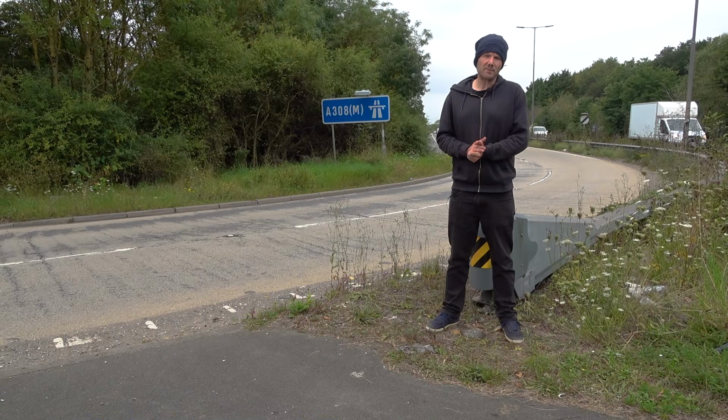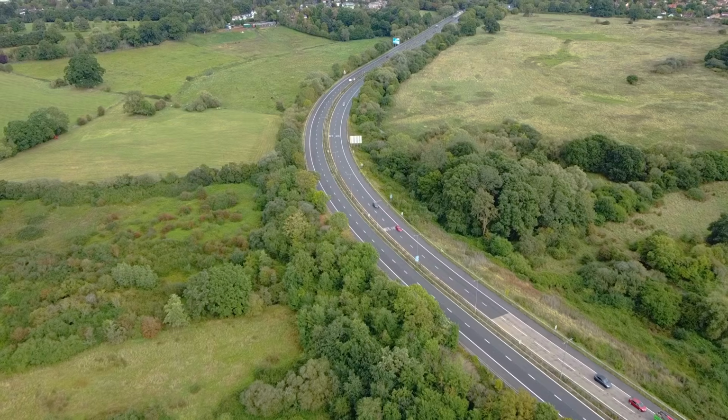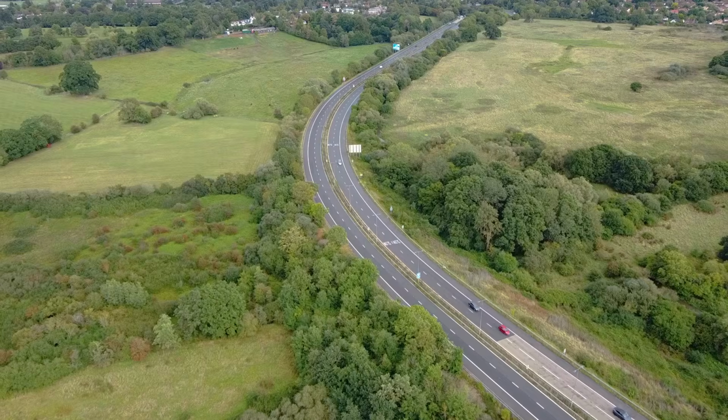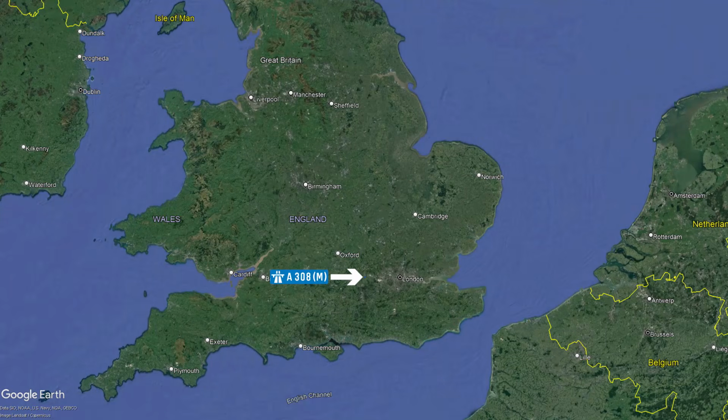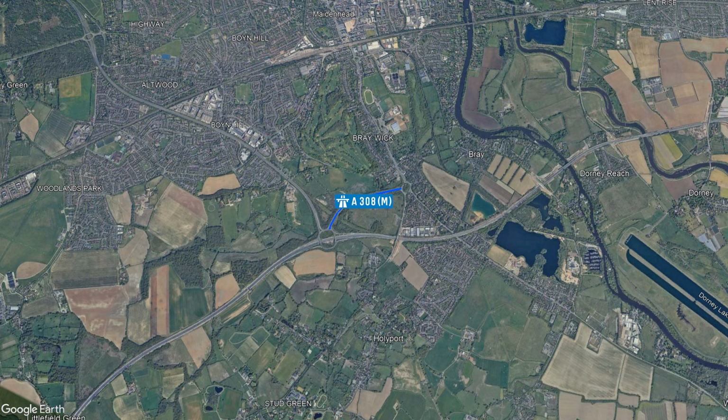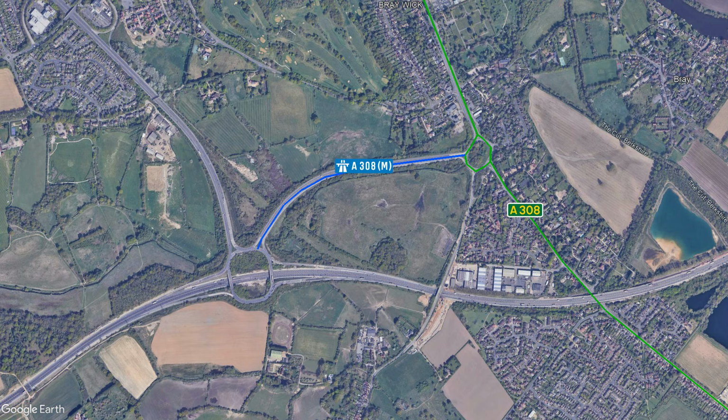Today's episode is perhaps more of a formality because the motorway we'll be looking at is lacking in any real features, is one of the shortest, and it was only built because it had to be. The A308M then, it's a 0.6 mile long motorway found to the south of Maidenhead, and it offers a simple connection between the A308 and the other motorways found at the Hollyport interchange, the M4 or the A404M.